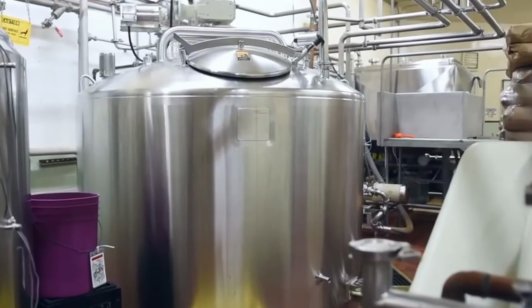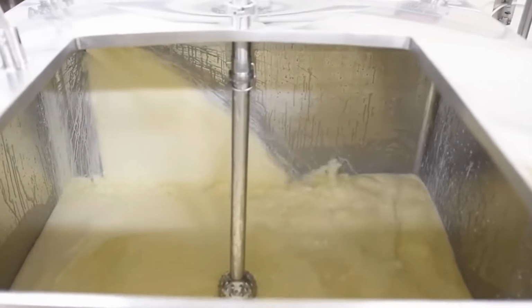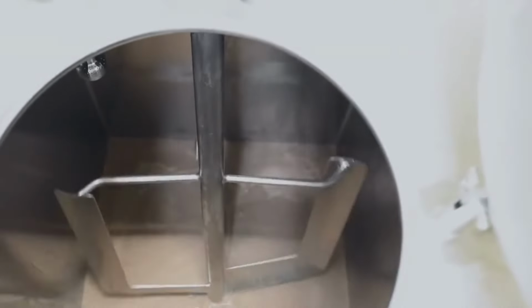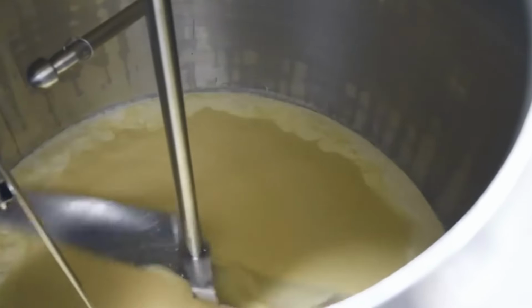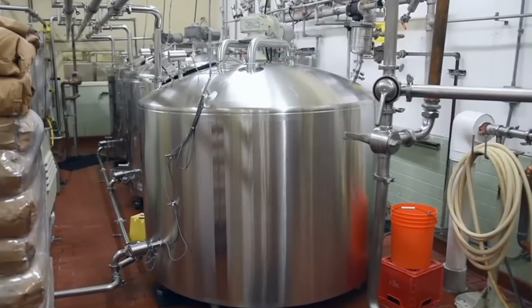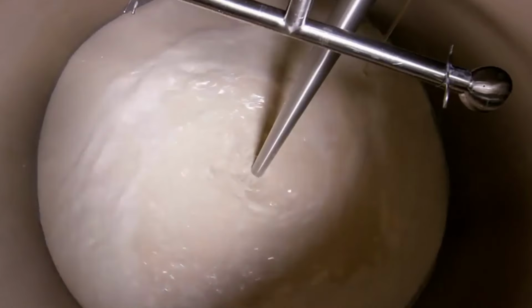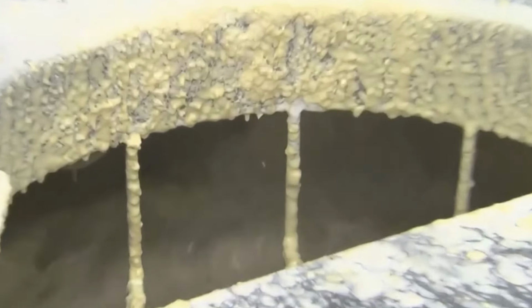In massive stainless steel tanks called liquiders, fresh cream, vegetable oils, and sweeteners are blended and pasteurized to ensure safety and quality. This creates a consistent, creamy texture that stays smooth from the first lick to the last. Dairy solids, like non-fat milk and whey, are mixed in, keeping the milk fat below the 10% threshold required for the ice cream label. The mixture is then pumped through a homogenizer, which breaks down fat molecules into tiny, evenly dispersed droplets.